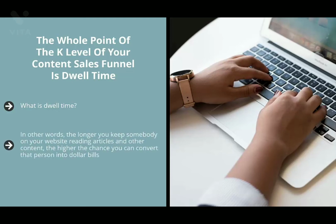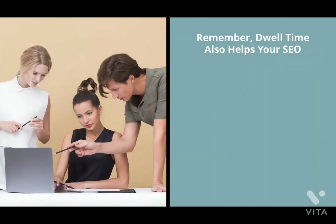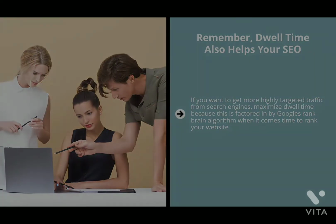In other words, the longer you keep somebody on your website reading articles and other content, the higher the chance you can convert that person into dollar bills. That's the bottom line. Remember, dwell time also helps your SEO. If you want to get more highly targeted traffic from search engines, maximize dwell time, because this is factored in by Google's RankBrain algorithm when it comes time to rank your website. The higher your dwell time, the higher your rank on Google.